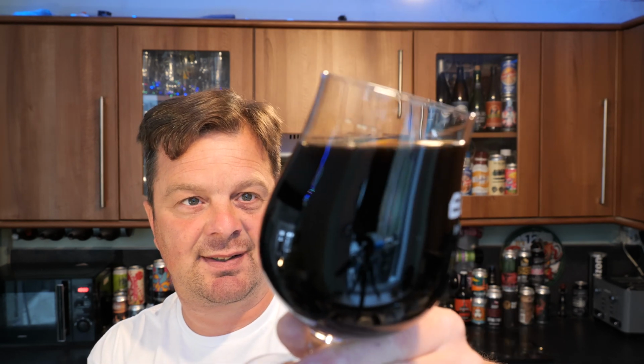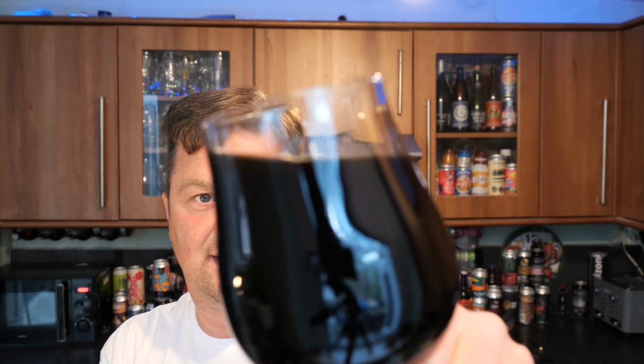This is a jet black beer in the glass. You can see the slight alcohol legs here on the beer. Let's get the aroma. Ooh, nutty. Nutty, nutty, nutty. Chocolate, coffee, caramel. Ooh, wow. Gonna dive in. Cheers, everybody. Oh, I gotta put it down. Gotta put that down. Stone the crows. What a beer that is.